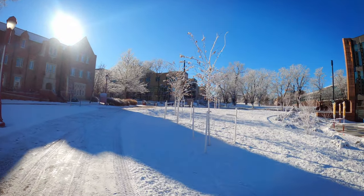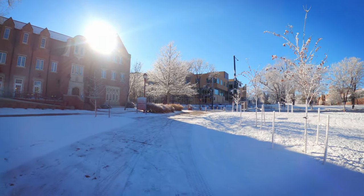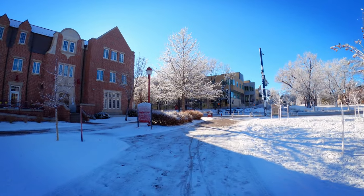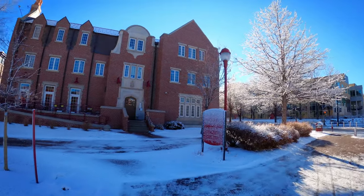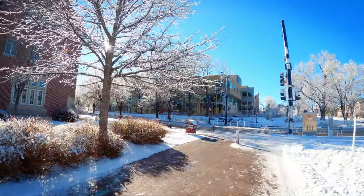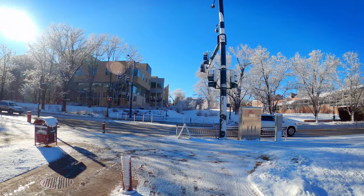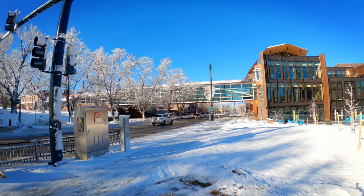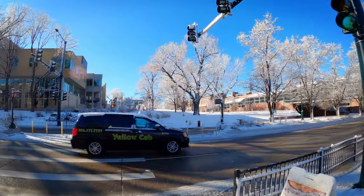Okay, we're gonna go back across Evans to see more of the campus. Well, maybe that's University Hall. Mystery. If you look underneath the pedestrian overpass, see the snowy mountains, the Rocky Mountains, but they're snowy.